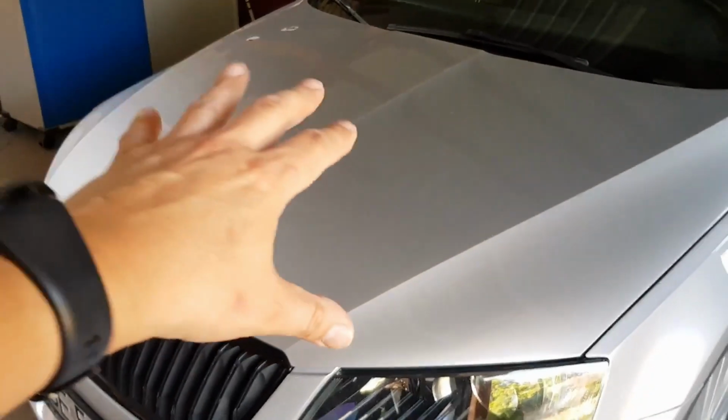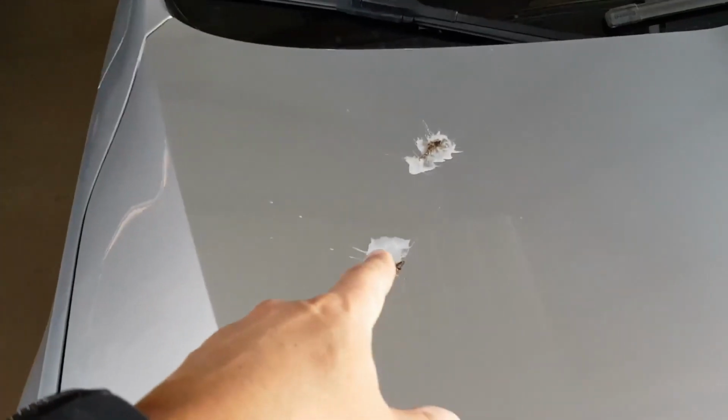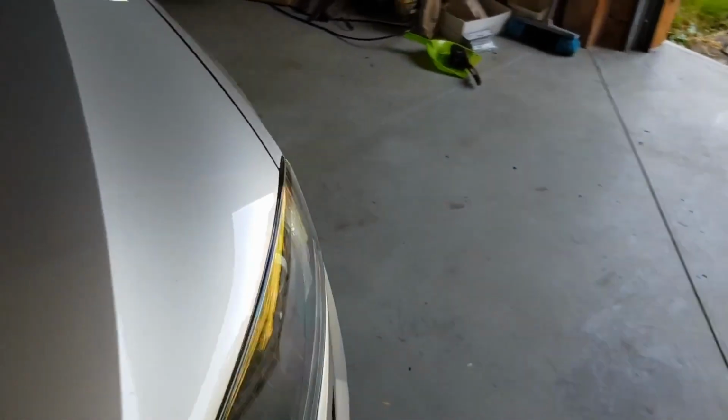The hood was not painted. There's a couple of paint chips which were covered up, so that's okay. The car's a little bit dusty because I've got a country road here, plus we've got 2 bird poops on it already.